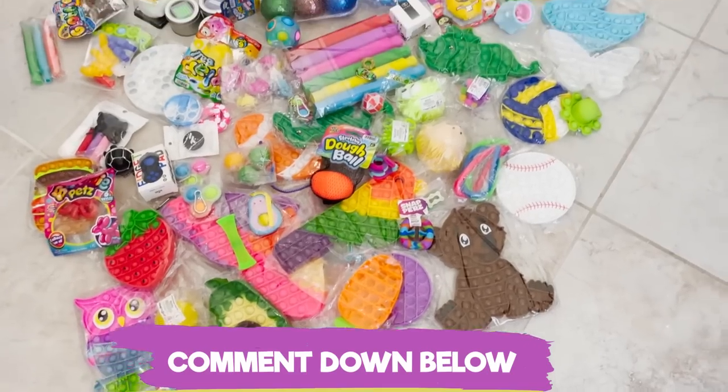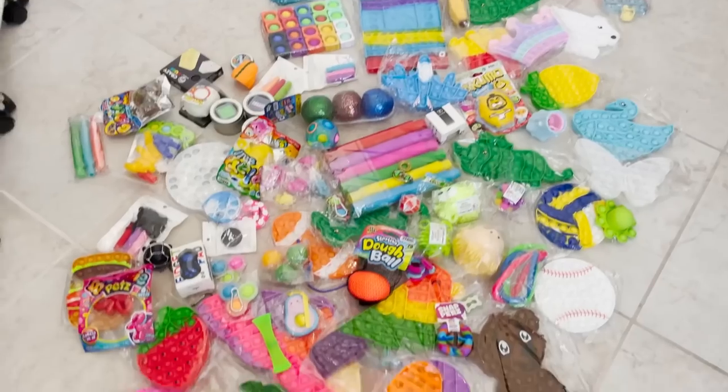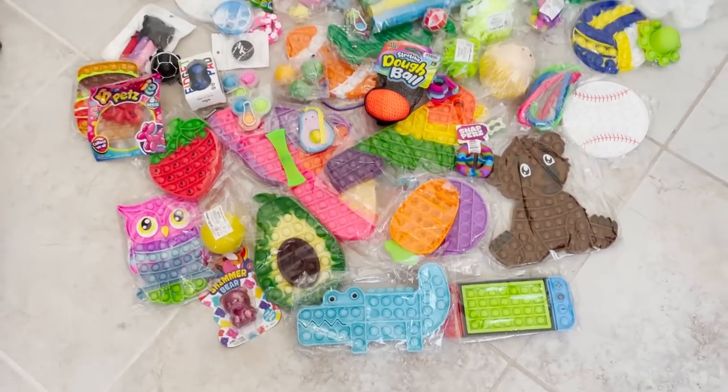Wouldn't that be fun if I gave away 100 items for a 100K celebration? Let me know in the comments how many items there were, if you were counting as I was taking them out of the drawers.